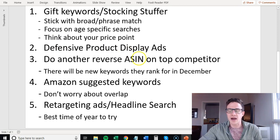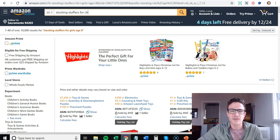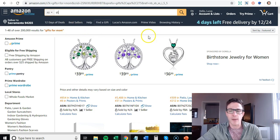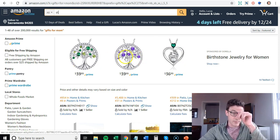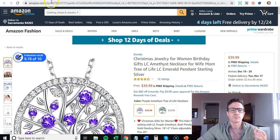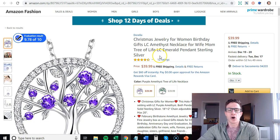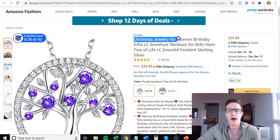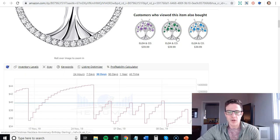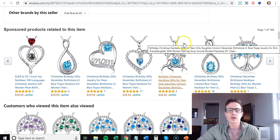Now, defensive product display ads. I've talked about this plenty of times, but it makes an even bigger difference during the holidays. I typed in gifts for mom. This was the first headline that popped up. Birthstone jewelry for women, okay? I like it. I clicked on it. I came to their page. So they have jewelry for women. Clearly, they've done some SEO for gift keywords. But come down here, we scroll down, look at this.